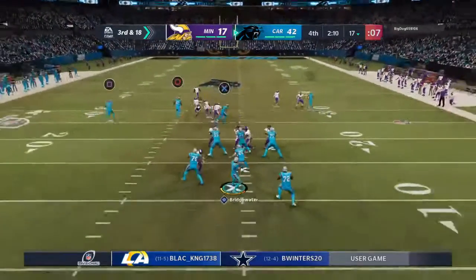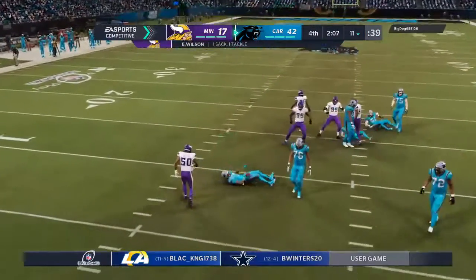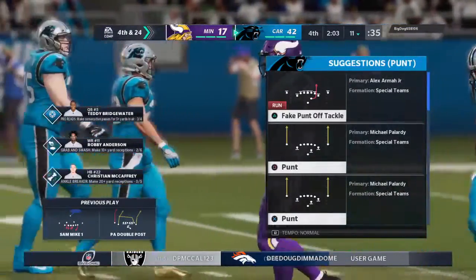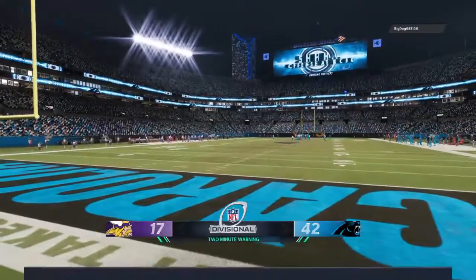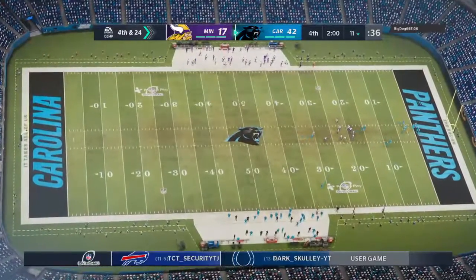Bridgewater, a play fake to McCaffrey. He'll look to throw. Oh, the pressure too great, and he goes down once more. A 6-yard loss. Just 2 minutes remaining here in the 4th quarter of what has been a one-sided affair. We're going to keep getting sacks.